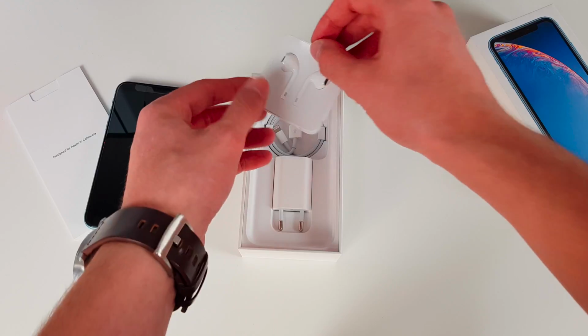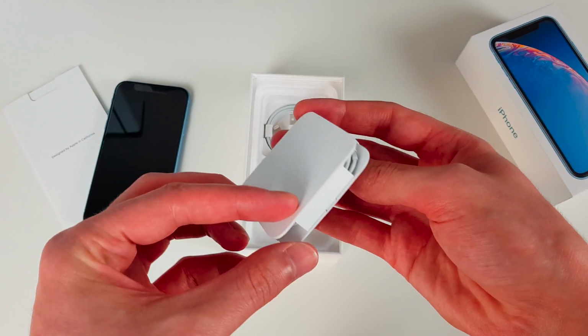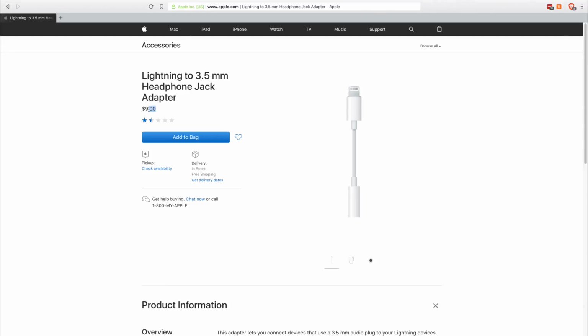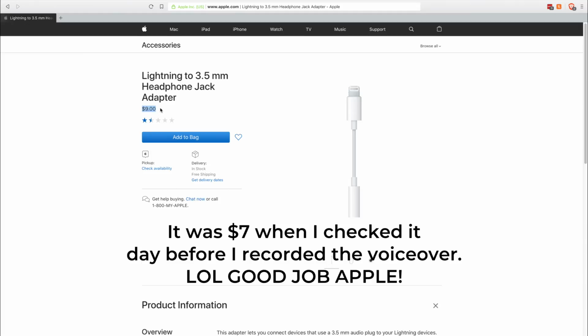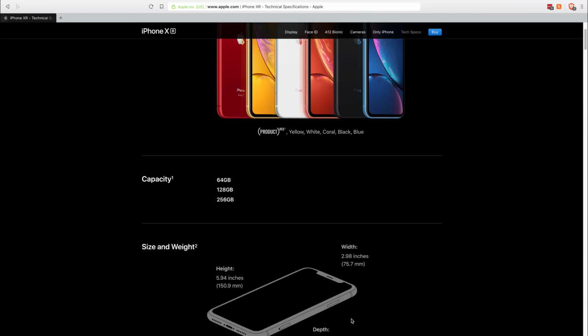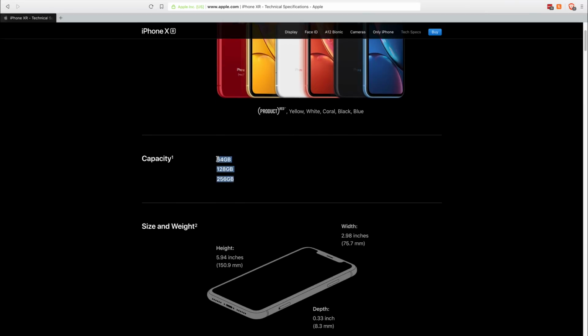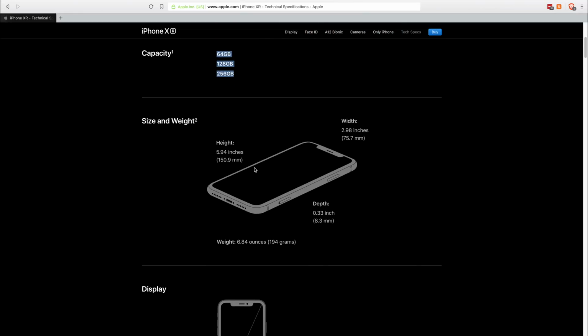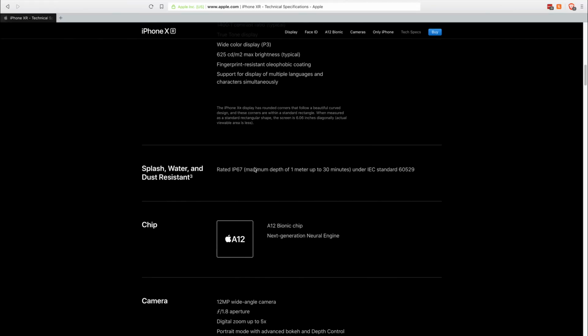Of course, you won't get a headphone jack, and if you want to connect your 3.5mm headphones, you will again have to pay $7 for an adapter, which is an additional investment that you have to make on the premium price that you already paid for this phone. There are also a couple of additional things worth mentioning for this phone. You don't have expandable storage options, so you're limited to either 64, 128 or 256 gigabytes. The screen also doesn't support Force Touch, and the phone is IP67 dust and water resistant.